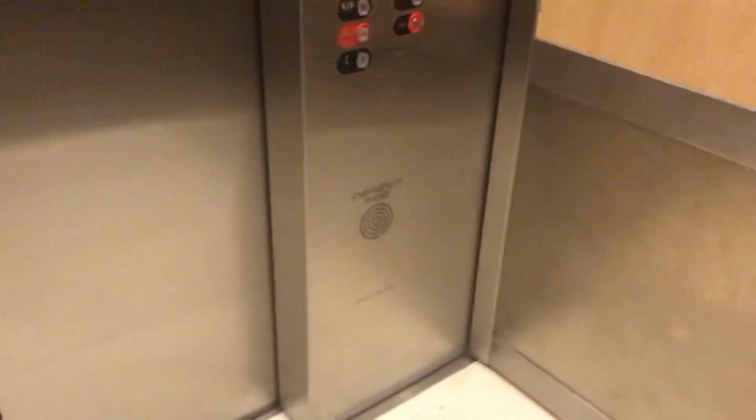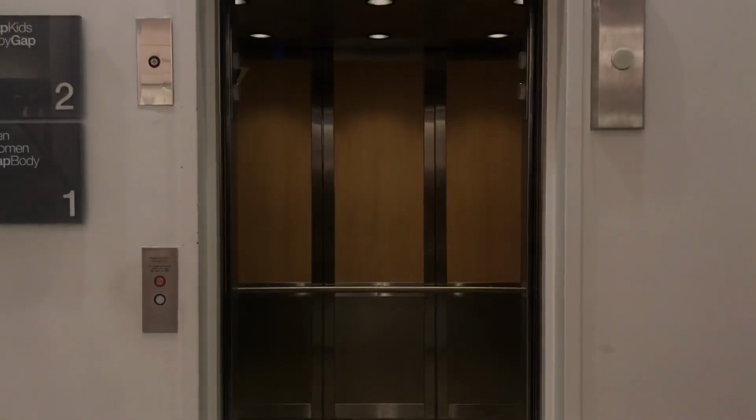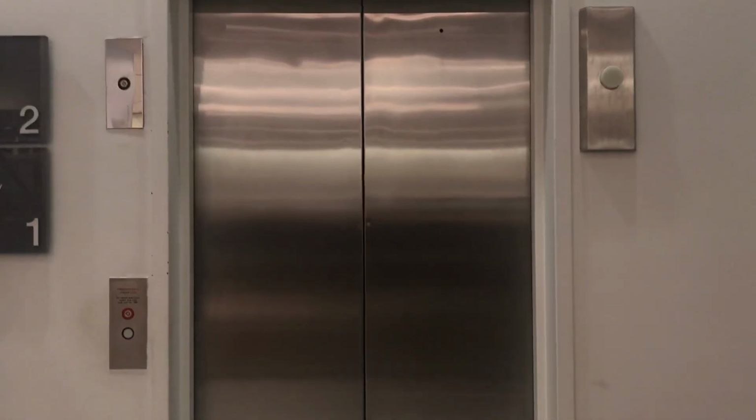See here, let me show you something. So when you press whatever button, the indicators come on. Really like the wood. Here's the ceiling. And we'll end our tour here. Alright, there it goes, and that's it.